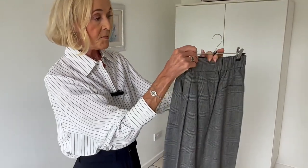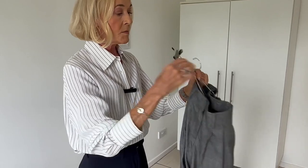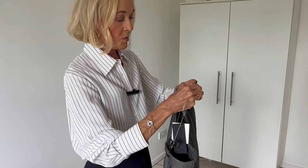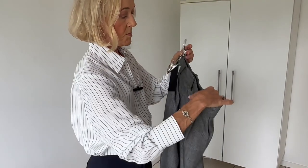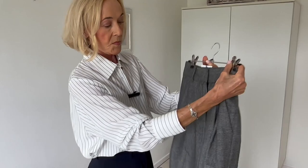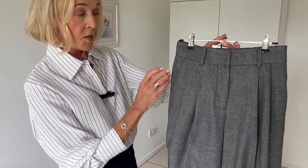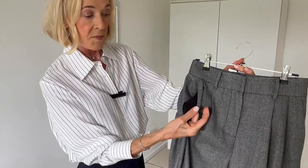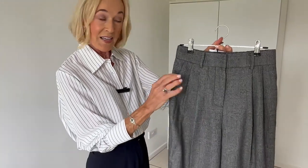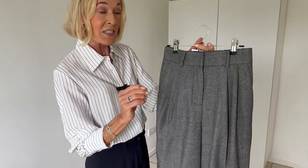They've got a zip fastening. Let me just quickly change this around so you can see some of the detail more. Okay, so you have the zip fastening here and a hook and eye at the top here. You've got two side pockets, and the side pockets are lined in 100% silk. Yes, truly. This is a testament to their quality and attention to detail.